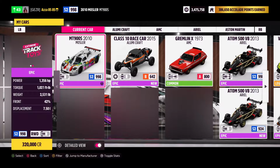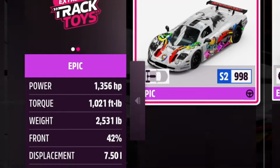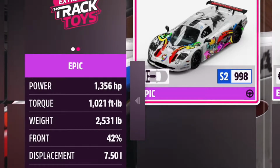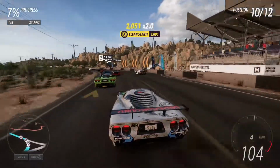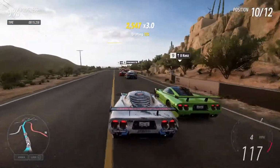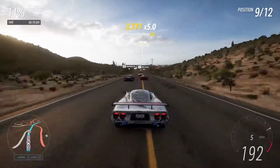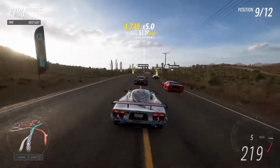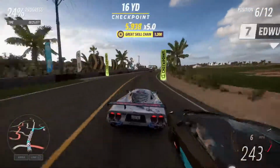Let me talk you through the stats. We have 1,356 horsepower. That's a lot of horsepower, and then 1,021 pounds of torque. That is monumental. It does weigh a bit more, 2,531 pounds, but there is a 2% increase from the rear to the front in regards to weight distribution. The displacement's gone from a 7-litre to a 7.5 litre, and it definitely shows when you're out on the tarmac.